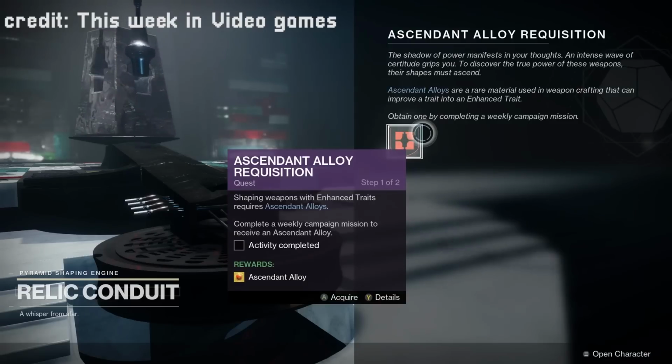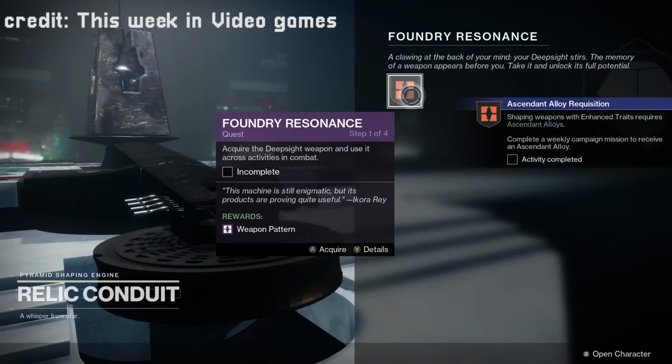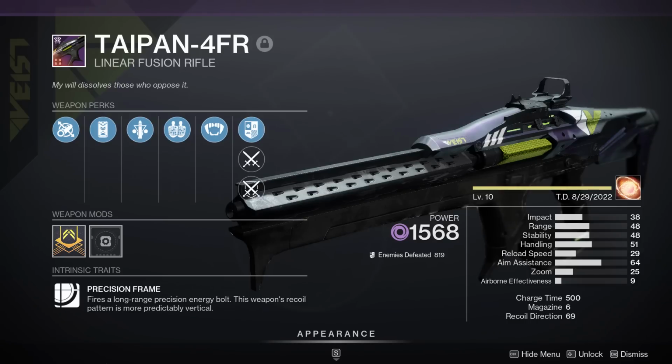Tipan is easily acquired in D2. All you have to do is complete the Foundry Resonance quest found at the Enclave, and you'll be rewarded with a fully completed pattern for the gun, meaning you can now craft one. And no need to complicate things. Triple tap and firing line is 100% the play.